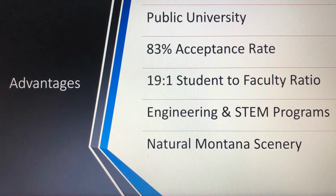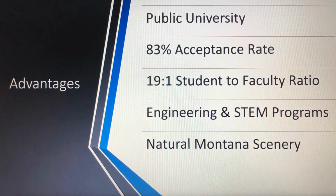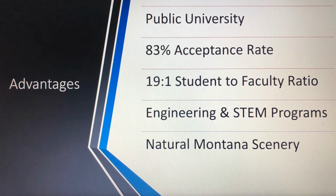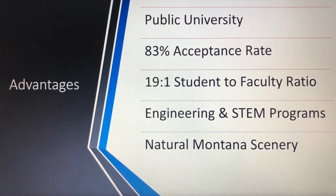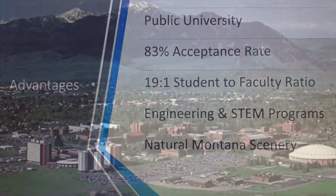The advantages that I ascertained from the school were pretty numerous. There's a lot to like about Montana State in all actuality. The fact that it's a public university is number one. Many people might see that as a drop in the quality of education, but I don't agree. Education is education no matter what. It's a place for you to receive higher learning, and at a public university, it tends to be cheaper and more inclusive in my experience.